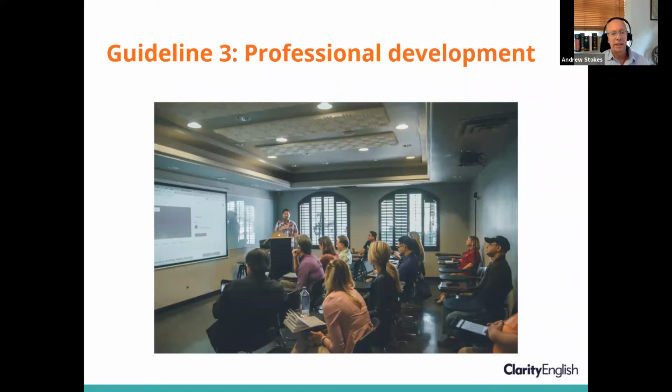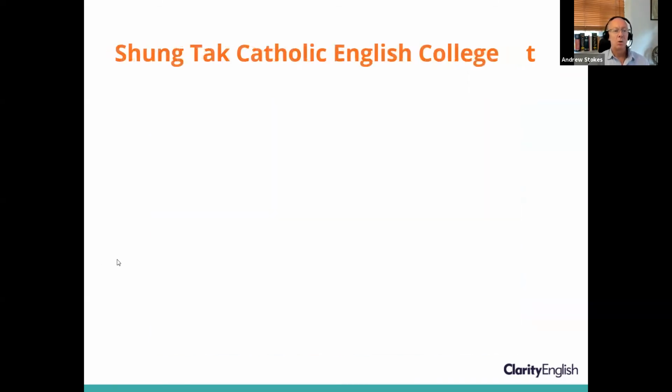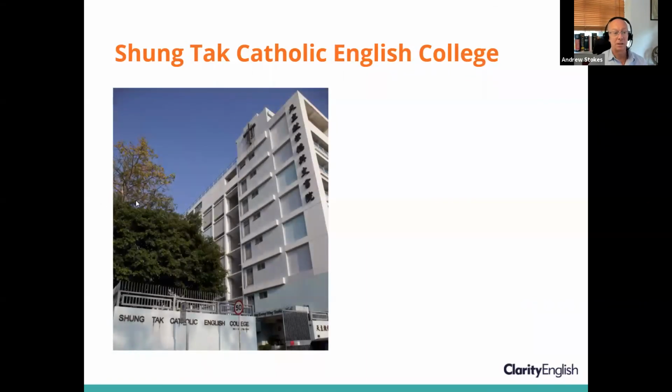Now, of course, life is not neat and tidy, so this is not going to be a perfect fit. But nevertheless, these 3 elements I've identified are all present in the case study I'm going to describe. Shung Tak Catholic English College in the Hong Kong New Territories is a Band 1 secondary school. Let's have a look at it. Okay. Band 1 is the highest of the 3 bands for Hong Kong schools. It's an English medium school, and it's got a good reputation as a really go-getting, high-flying, go-ahead institution.